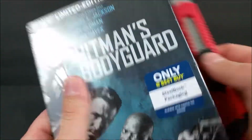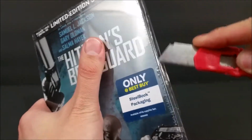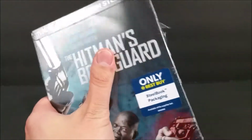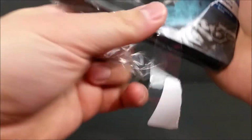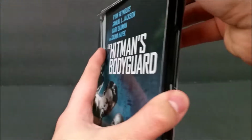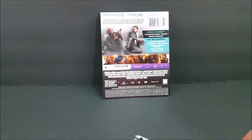So yeah, let's take our little knife right here and make a little incision without destroying the SteelBook. And let's pop this thing open. If you guys haven't had a chance to watch this movie, it's pretty decent. I pretty much enjoyed it. And you know, the J card is basically on here with a glue dot. Boom. Pop that in the back right there.